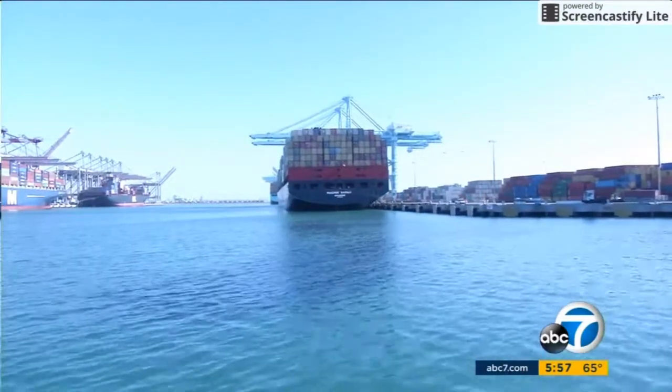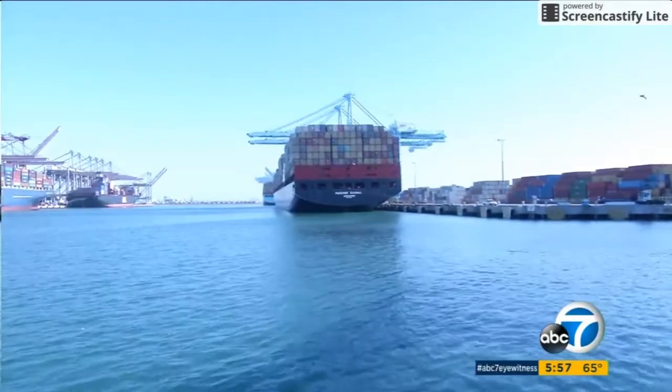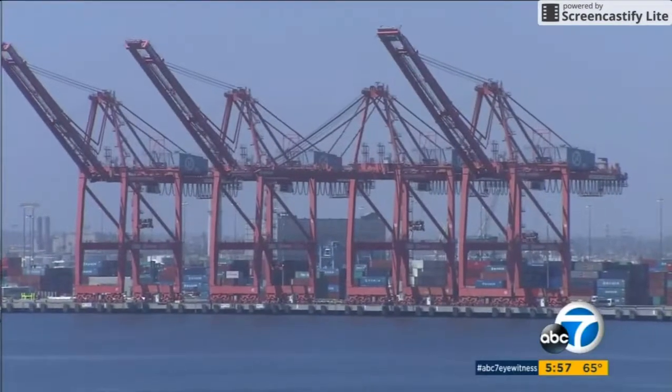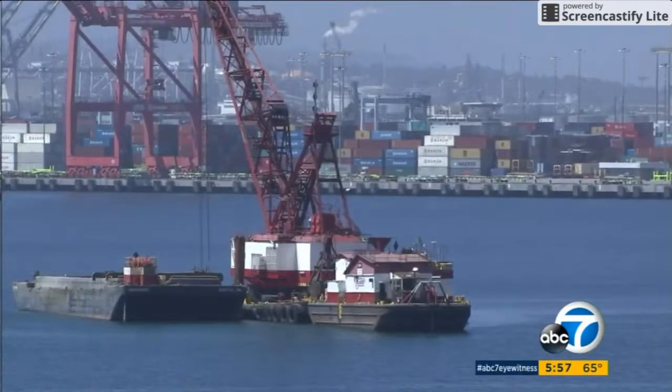It's America's largest container port, including furniture, auto parts, and electronics. The Port of Los Angeles took a hard hit following Hanjin Shipping's bankruptcy this summer. Ships were stuck at anchor. Cargo that was on docks was not moving. But officials with the port say it recovered.